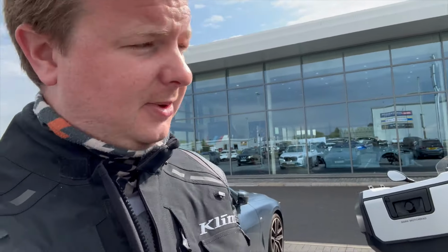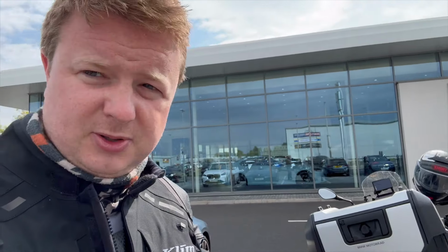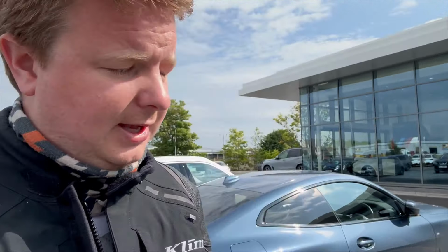So a couple of wee things with these panniers. Why I'm not happy with them: the central locking doesn't work on it properly, so not the way it's supposed to do. Same with that top box. Central locking's not working properly in the top box either. It's just an absolute frustration whenever you're trying to find your keys to open stuff, to put away the helmet and so on. So thankfully all of it's going back.